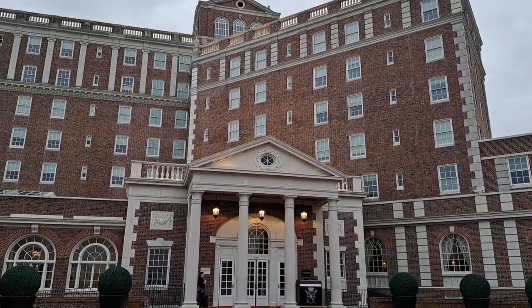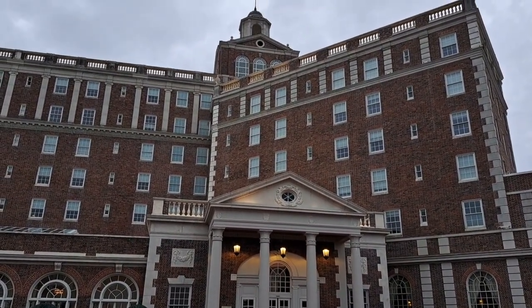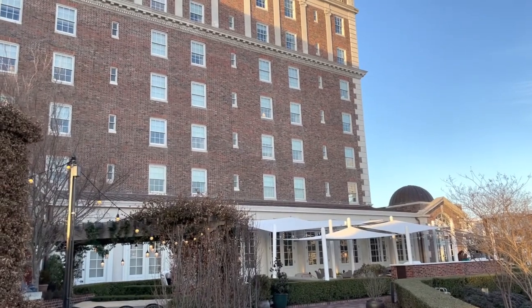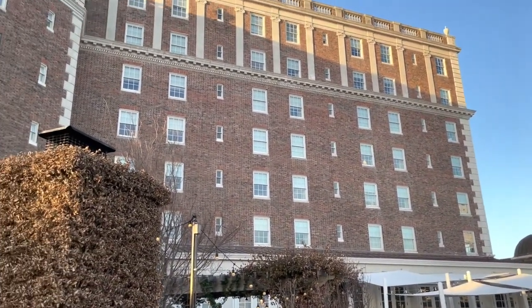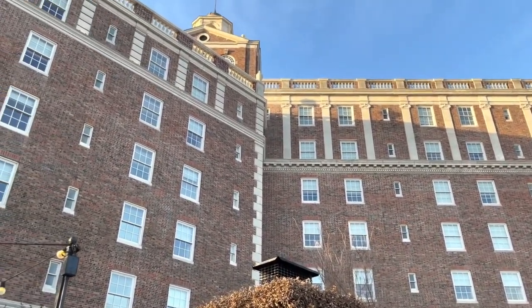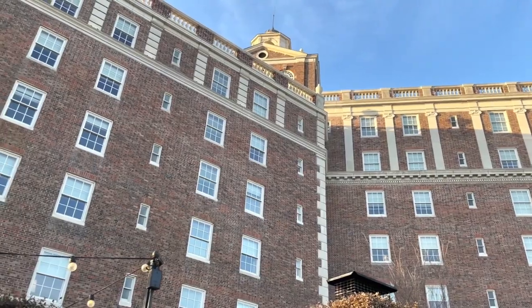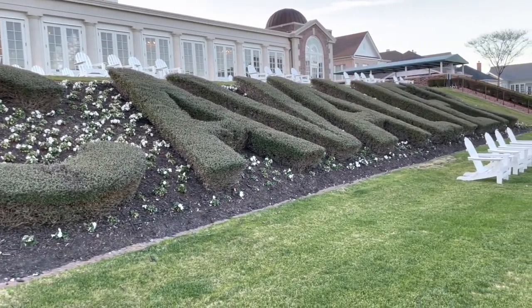We will show you around the resort, including a room tour, a look at the restaurants and amenities here, plus share a bit of the hotel's history, allegedly haunted history, and we'll even tour the first and only distillery that's located inside a hotel in the United States. And we'll talk about the price and whether our stay was worth it.